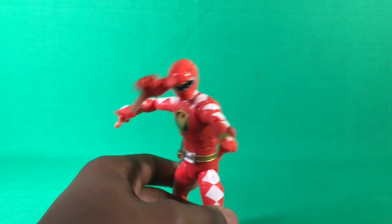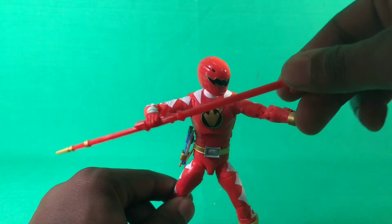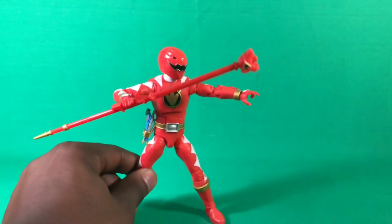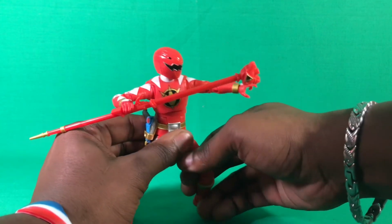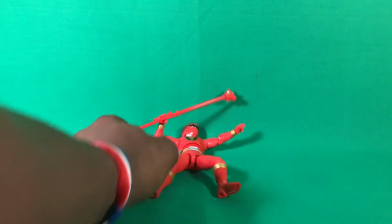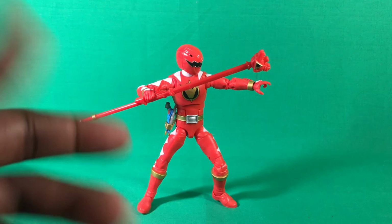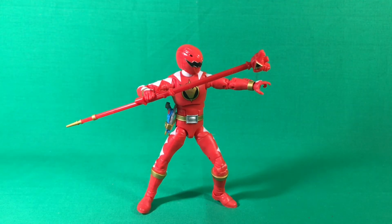But this figure is better than the actual show. It's an awesome figure, man. It's badass, man. I can't wait to use it in the stop motion. It came with all the accessories needed. It is a perfect representation of what the show, the entire Dino Thunder, should have been. Now, maybe some people out there love Dino Thunder. I didn't. But the figure right here is banging.